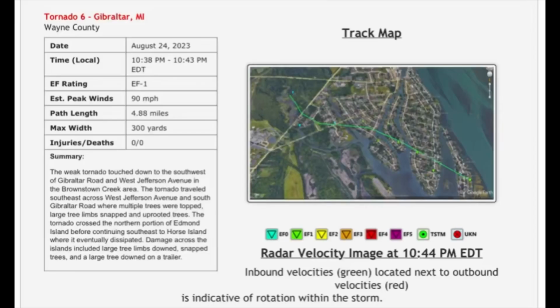And then finally, the Gibraltar tornado was on the ground for 5 minutes, rated EF1 with winds approaching 90 miles per hour. It was on the ground almost 5 miles with a 300-yard width, almost 3 football fields wide. We were also unable to survey this area just because the damage was mainly picked up, but also didn't want to encroach on people's privacy as there was a lot of cleanup ongoing when we arrived.